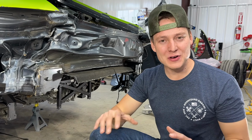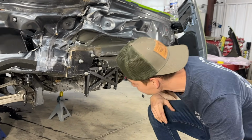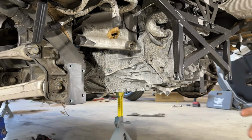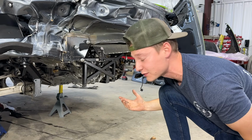Alrighty guys, so moving underneath this Mercedes, there's some pretty cool stuff going on. First off, look at that transmission right there. That sucker is massive. Gives it a good weight distribution. Looks pretty dang cool. And we also discovered some pretty cool things.